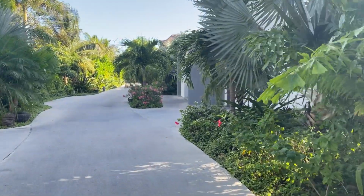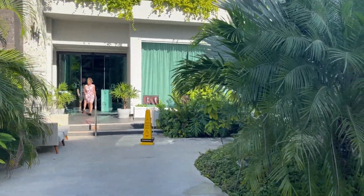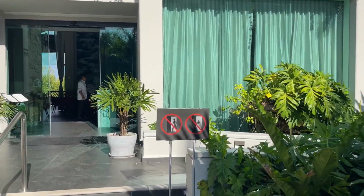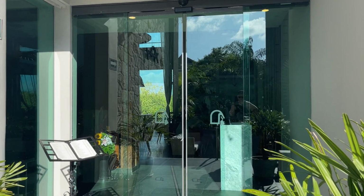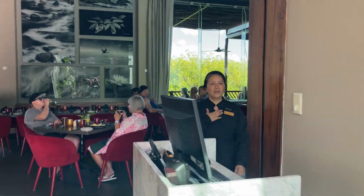I feel like I keep mentioning how lush it is, but it must be mentioned because they did a phenomenal job. Now this is the restaurant, and this is where the breakfast buffet is for anyone staying on this side. Doesn't require reservations. At night, it turns into a restaurant which requires reservations.